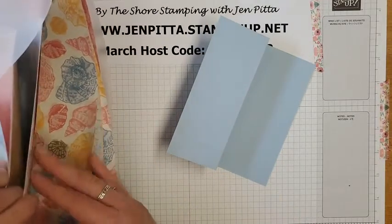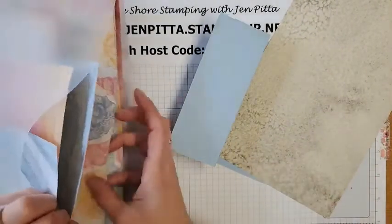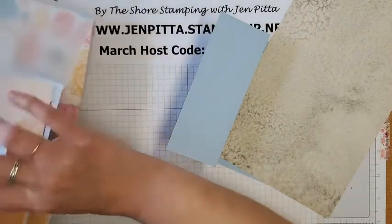I think I kind of want it subtle, but I don't know if I want it that subtle. I don't think I want tone on tone. I could use, let me just pull out these here.